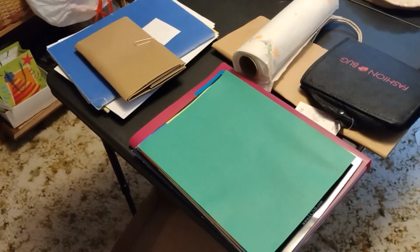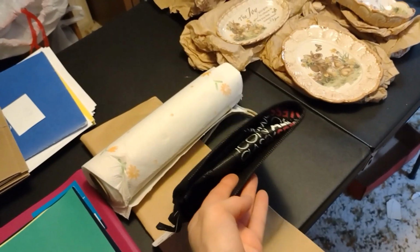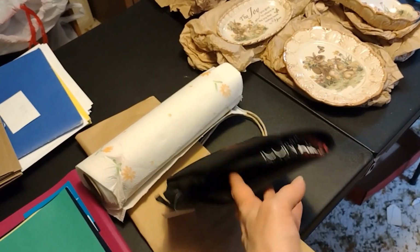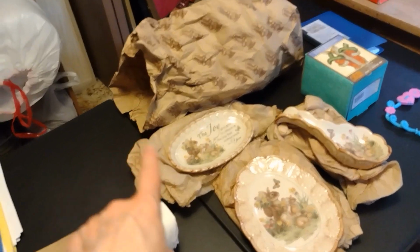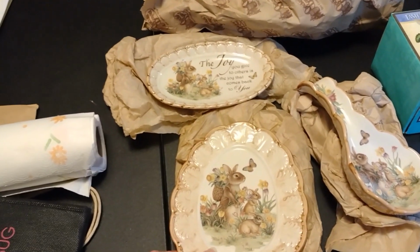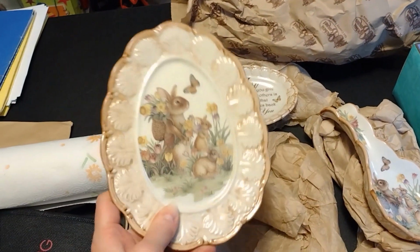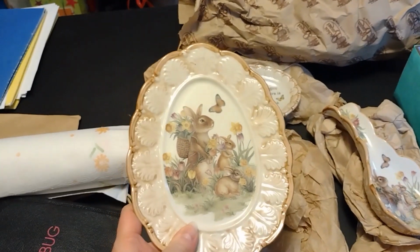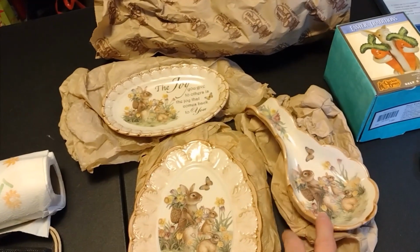I pulled a few more things out of that basket. This is one of those tote bags that folds up fairly compactly. And then this bag, this is from the Cracker Barrel. I had these little Easter plates and things, and you can see it still has the price tag on the back. I never did use them, and I don't think I'm going to, even though they are very pretty.